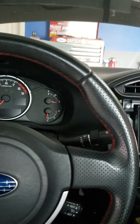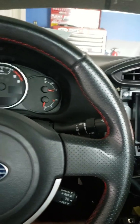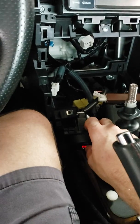So here goes. Got a new battery in the car. Let's see how this thing sounds.